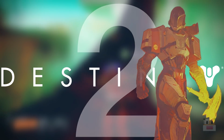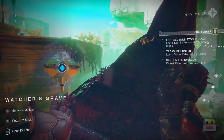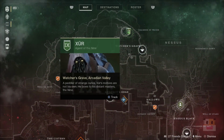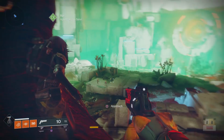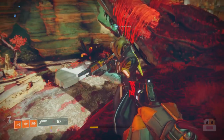We're going to be showing you where Xur is for June 29, 2018. He's going to be over here on Nessus. You can see him here on his regular location. Just find him at the top right, click him, teleport here, and then make your way over to this big tree. This is actually fun trivia. I believe this is the first location he ever appeared in Destiny 1, the very first one.